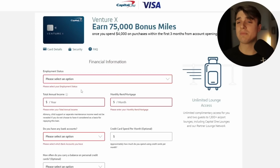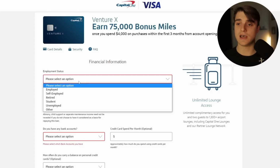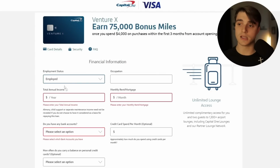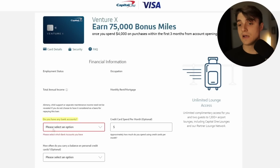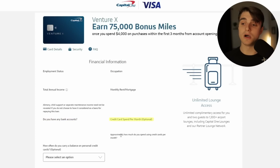And I'm going to go ahead and fill in my financial information. The first question it asks is for my employment status. Once again, I am still employed as a staff engineer. I will repeat my total annual income and monthly rent or mortgage payment once again in this line. And then once again, it's going to ask me if I have any bank accounts, and then it'll ask me my credit card spend per month, which is optional.